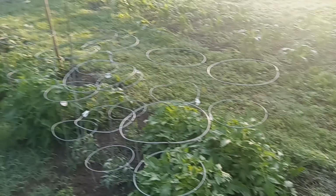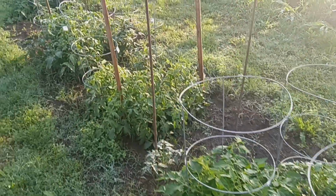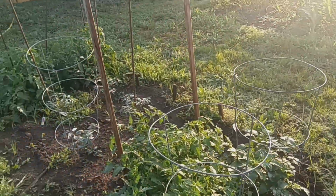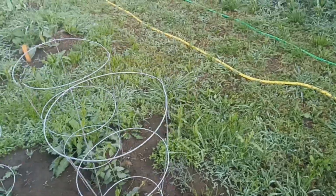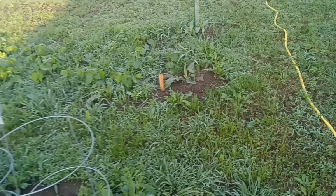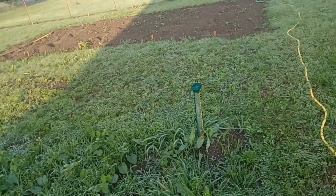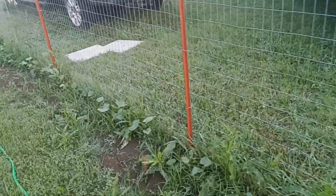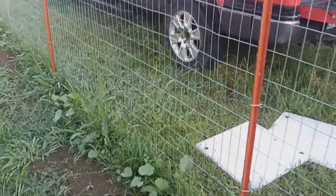But anyway, so we got tomatoes. They're doing well. Really well. These are taking off really good. All different varieties are doing well. And my cucumbers are doing good. They're coming up into the yield real well. That's good. They'll be growing great.